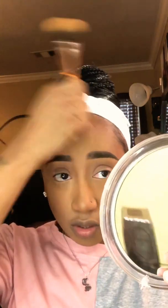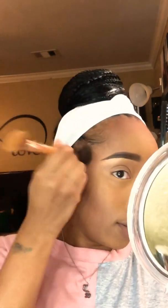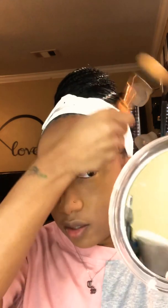Making sure that you're trying to bring that color back into your face, because you're all white now. You're looking all chalky. So you're trying to bring that color back into your face.